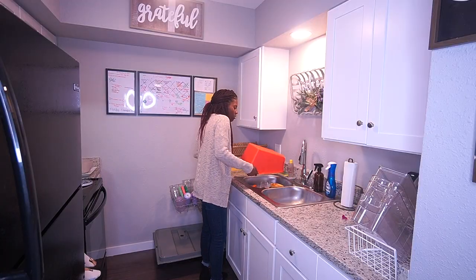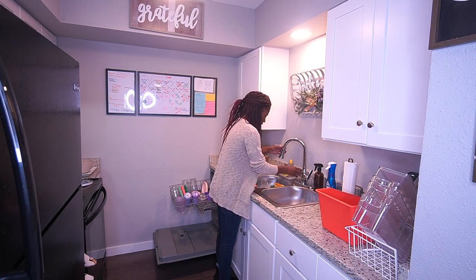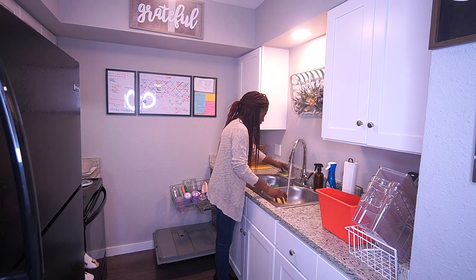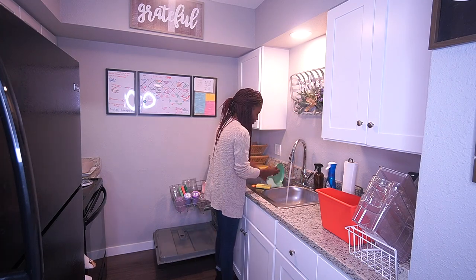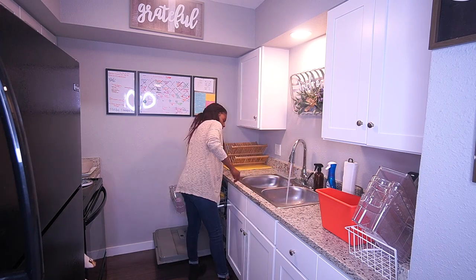I'm going to be attacking the mess in our kitchen today. As I said before, we really have to stay on top of this or at least prep our dishwasher to be run. This way it's not overwhelming, but I won't lie, sometimes it is. It's just that this way we have a better grasp on the situation.